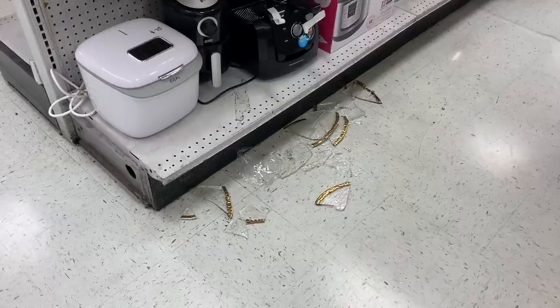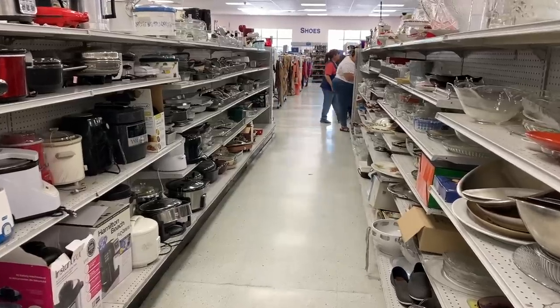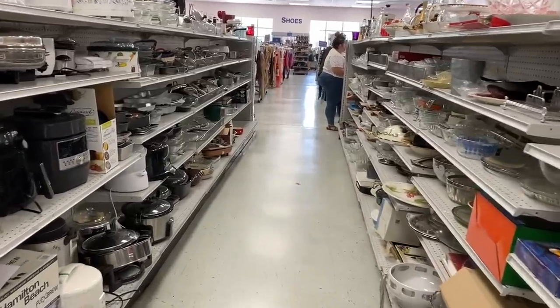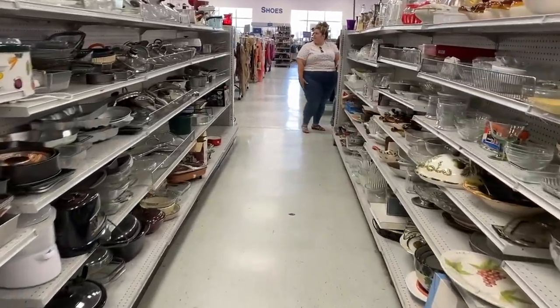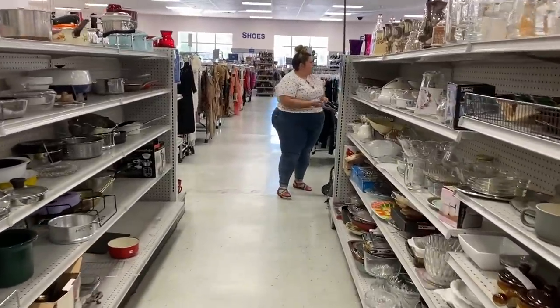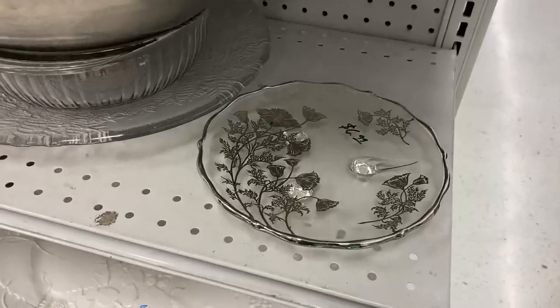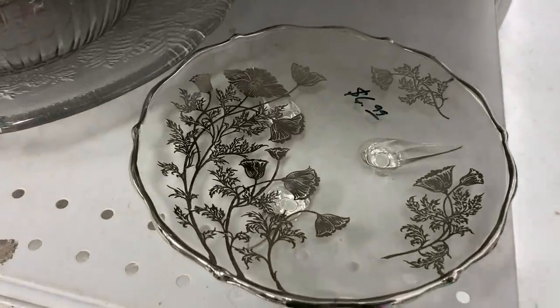I don't like that something got broken, but I do like that it wasn't me who did it. There's this instant feeling of relief when you hear something break from another aisle and you go, phew, could have been me. It wasn't me this time. There's just a very gratifying moment of, oh no, someone's in trouble. Oh, it's not me.